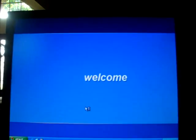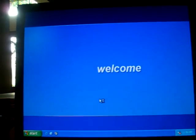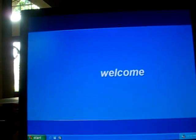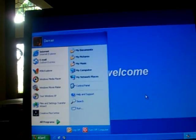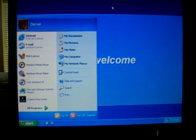As you can see, the computer is not booting past the welcome screen because of the deletion of the Windows folder. Or maybe not. Well, something weird is happening.